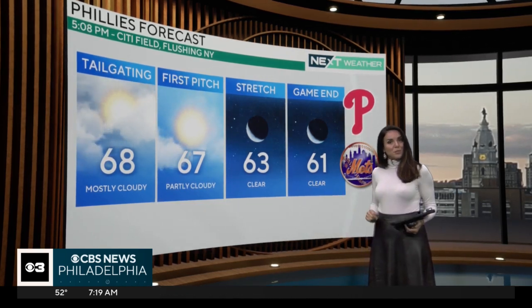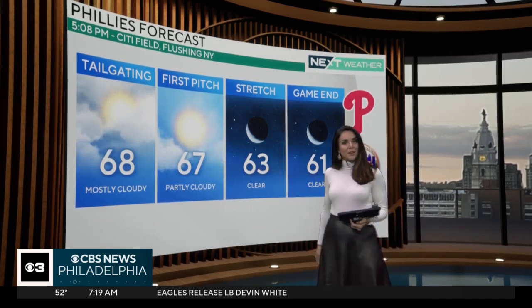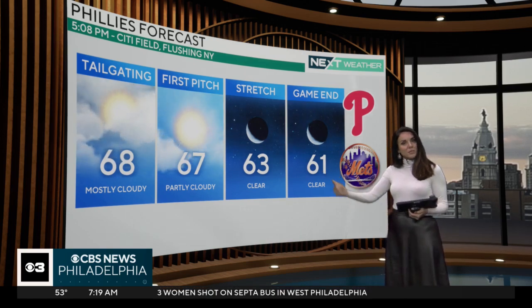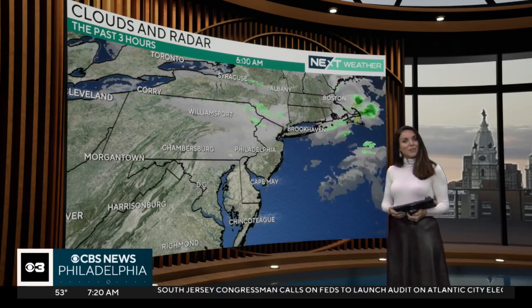If you're making the trip up to New York for the Phillies tonight, 5:08 is first pitch. There'll be a few more clouds out there up in Queens at tailgating time around 2, 3, 4 o'clock. First pitch temperature 67, and look how chilly it will get. By the end of the game, we're down into the low 60s.